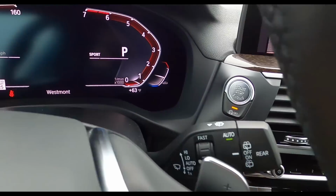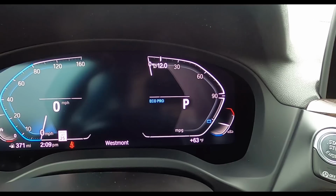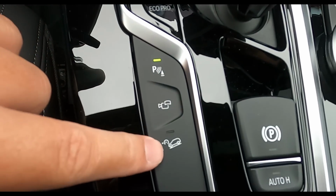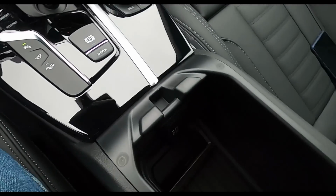Next to the shifter, you have a whole row of buttons. There's one for traction control. You have driving modes, sport, comfort, and eco. Then you have buttons for parking sensors, camera, and hill descent. And then you have parking brake and auto hold.